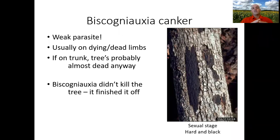Think of it as being everywhere all the time. And it's always trying to grow into the bark on a tree. Healthy trees can fight it off. It only has success when a tree is so weak, it just can't fight off the weakest pathogen you can think of. But that's when it gets in there. So if your tree has this, it was going to go anyway. This is just what sort of finishes things off. Okay.